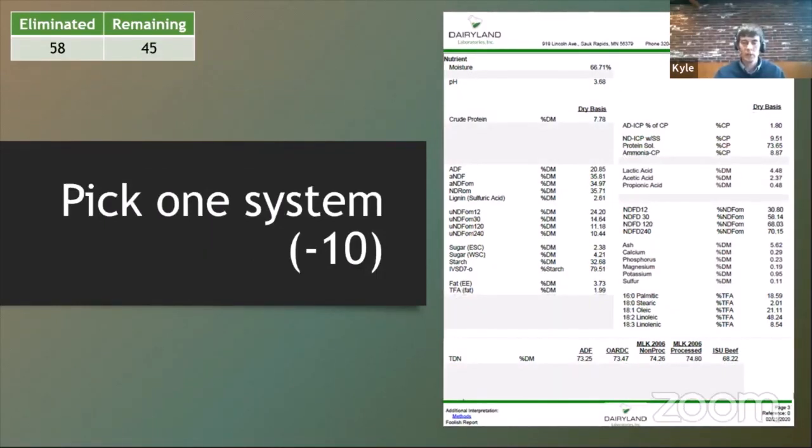We can kill another 10 parameters here if we agree we're only going to use one formulation system. By that I mean we're not going to try to use NRC and CNCPS at the same time. We're not going to try to use CNCPS version 1 and version 6.5 at the same time. So we can just use the inputs that matter for our formulation program.